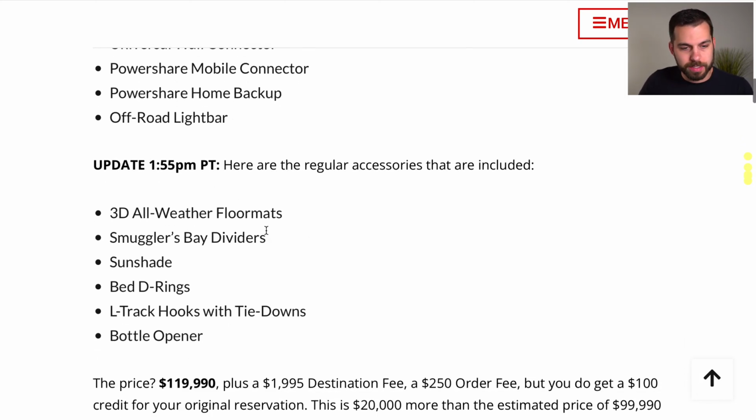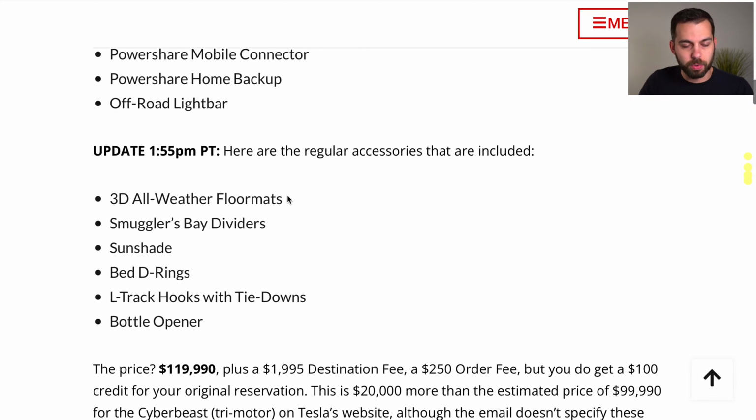And then just some of the things that are in the merchandise category in the shop. Floor mats, dividers for the rear trunk, I guess the trunk in the bed is maybe a good way to put that space there. Sunshade, D-rings, etc. Some of the attachable accessories there. So good to have a little bit more detail on the Cybertruck, and good to see more people being invited to order, with some people getting those December potential deliveries. Of course, that's contingent on production, but good to see that expansion.